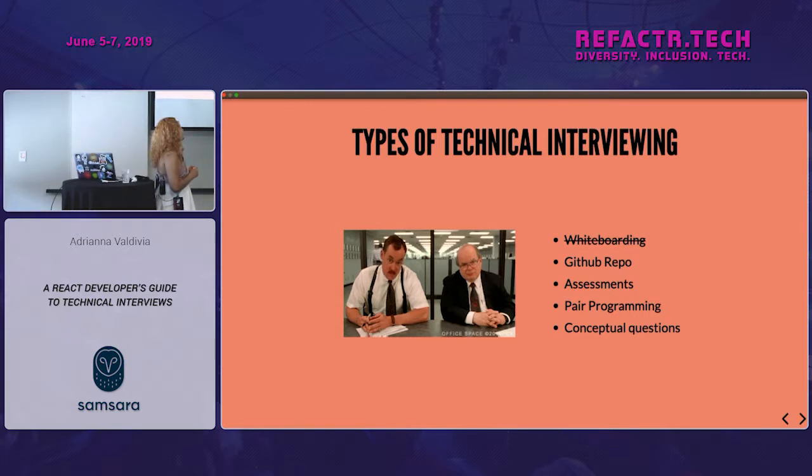So I just want to let you know that if you ever have to do a whiteboarding technical interview, when you are preparing to get into that interview process, always ask what the technical interview is going to look like. Am I going to do whiteboarding? Am I going to do a GitHub repo? Are there assessments, pair programming, questions? Ask. If you feel uncomfortable with whiteboarding, ask them, can we do it a different way? I don't think that's the best way to test my knowledge of React. So yeah, we'll talk about those things.